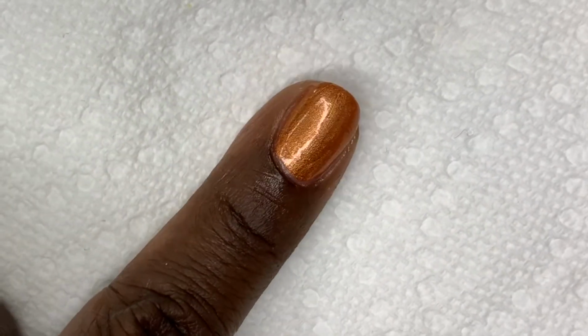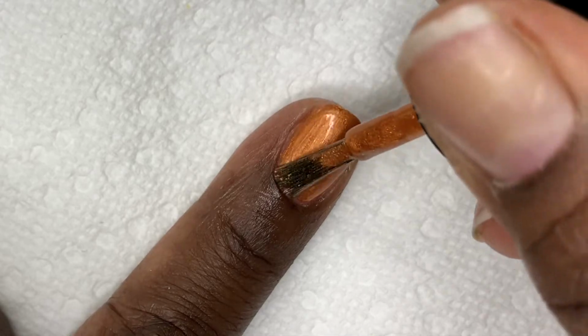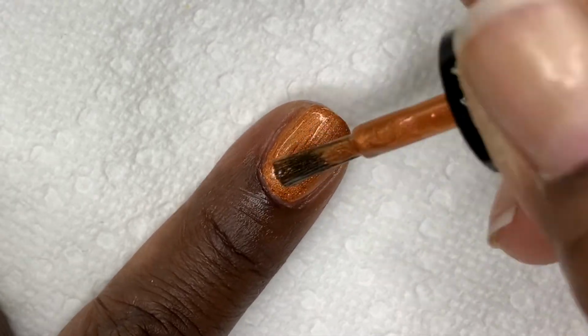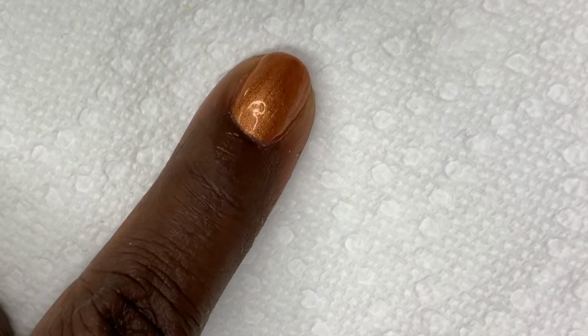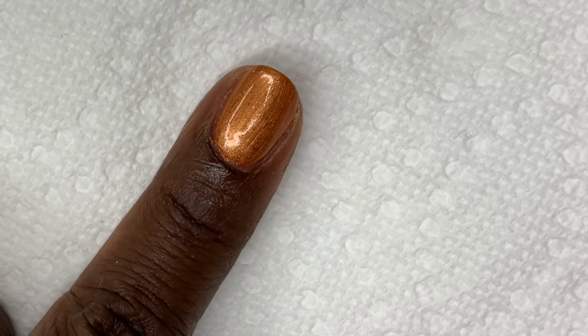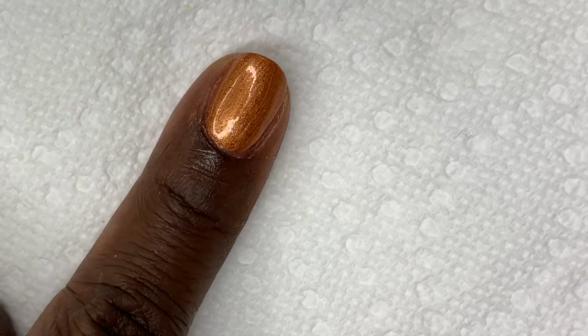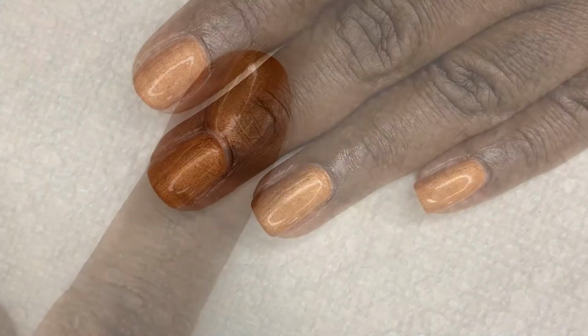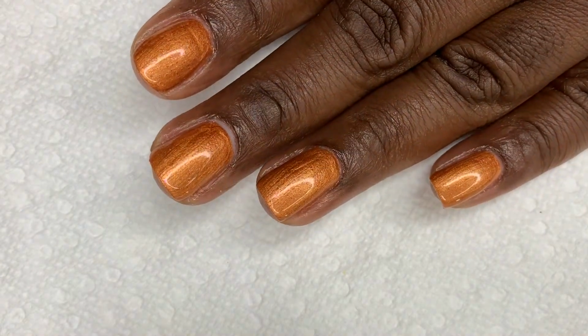All right, we've allowed this shade to dry. We're gonna go ahead with that second coat. And such a gorgeous shade. I can see those little flecks in there. So beautiful. I know it's gonna dance in the sunlight. This is beautiful. All right, this is Oktoberfest with top coat, and it is beautiful.